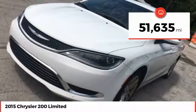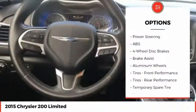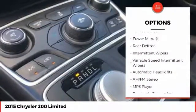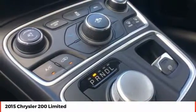Here are some of this vehicle's great options: traction control, keyless entry, stability control, steering wheel audio controls, anti-lock braking system, Bluetooth, power steering, adjustable steering wheel, driver airbag, keyless start.